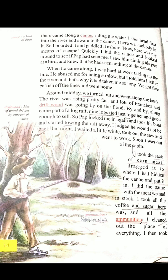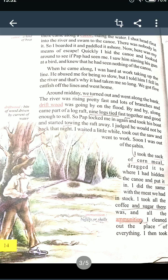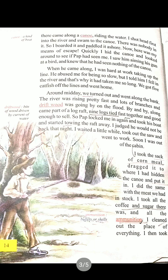And what is ammunition? Ammunition, that is bullets or shells, bomb shells or bullets that we use in a gun, that is ammunition. So Huck takes out all these things: a sack of cornmeal, coffee and sugar, ammunition and meat.